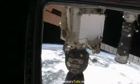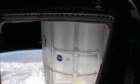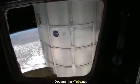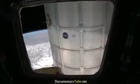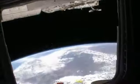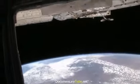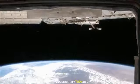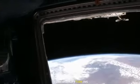But we're going, you can look all the way back to the back of the spacecraft, which is where the Russian segment is, and then you could look all the way forward to the front of the spacecraft, where the Japanese laboratory, the European laboratory, and the American laboratory are, and then back to the solar arrays where we started in this morning when we were looking out the Japanese window.